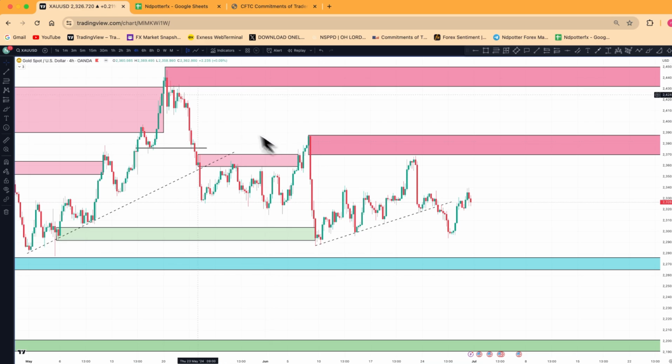Looking at the 4 hour here, you see that structure got broken here. We had this lower low here. All this happened, the supply zone got removed, this liquidity here got swept, then pushed here. We got another lower low. So this lower high, then lower low here, lower high, then here something like equal low here. Then we are seeing this.